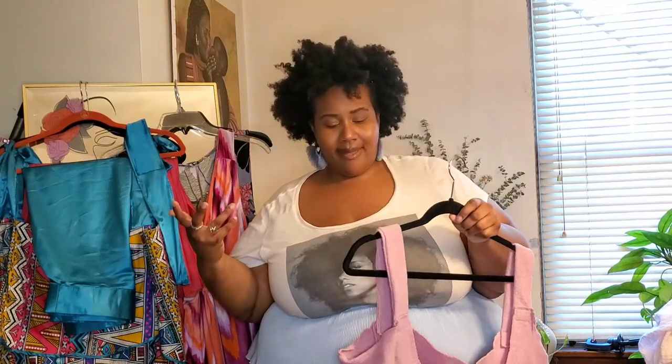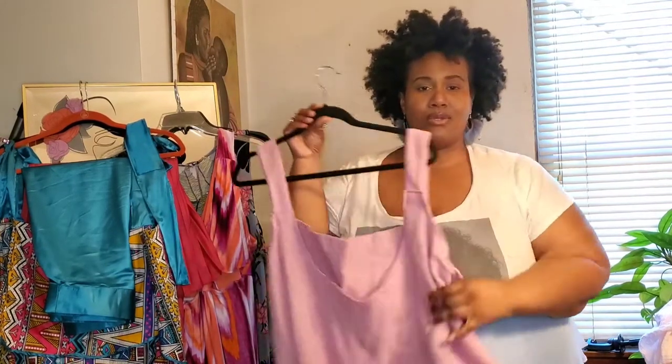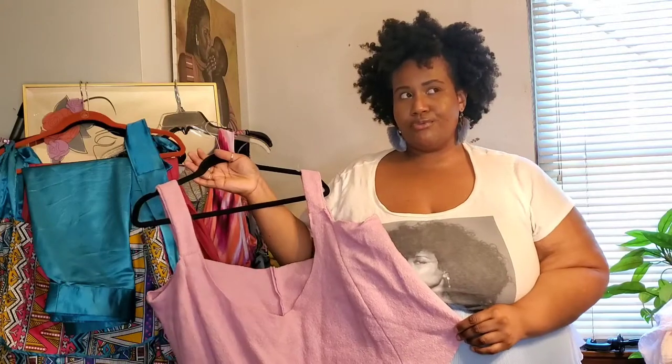I have probably a little less than 2 yards left, maybe a yard and a half left of this, and then I have a bunch of scraps, so I'm trying to make a bag from it. I'm gonna see how much fabric I have left, because I may make a duplicate so that I can do the white piping detailing on the other one, and just keep this one plain, because I really like it plain. But I also really would love to see it with the white piping detail.